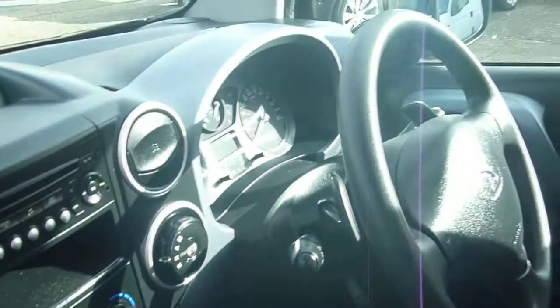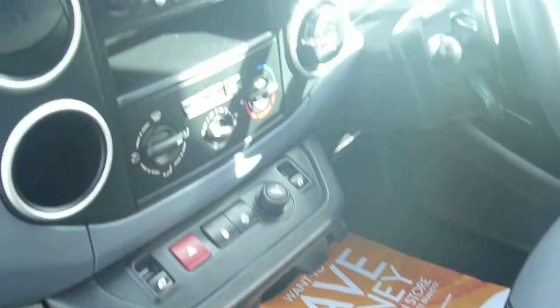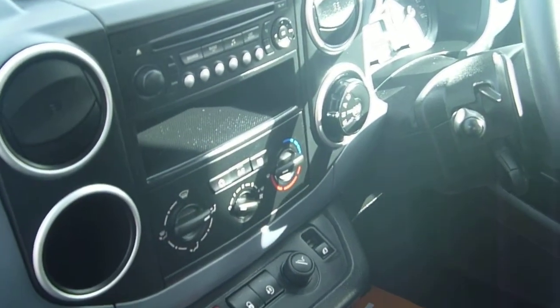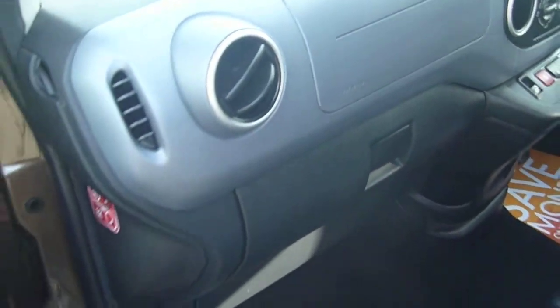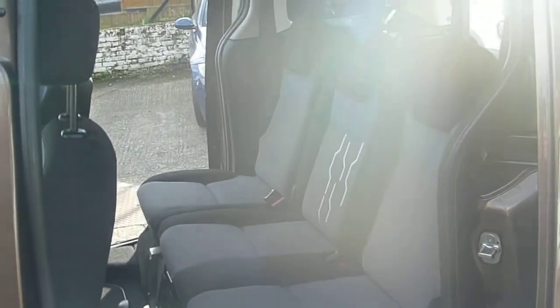Direct from Motability, it comes with a full main dealer service record. This is all of their vehicles, all been serviced to manufacturer specifications. It's the air conditioning model, semi-automatic gearbox, £30 a year road tax. So it's got a lot going for it.